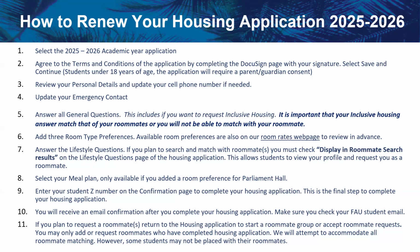Students will answer all of the lifestyle questions on that page, and there is a checkbox on the lifestyle questions page. If a student plans to participate in roommate matching, they must check that box. Students select a meal plan if they added a room preference for Parliament Hall. Any student who is assigned to Parliament Hall is required to have a residential meal plan.